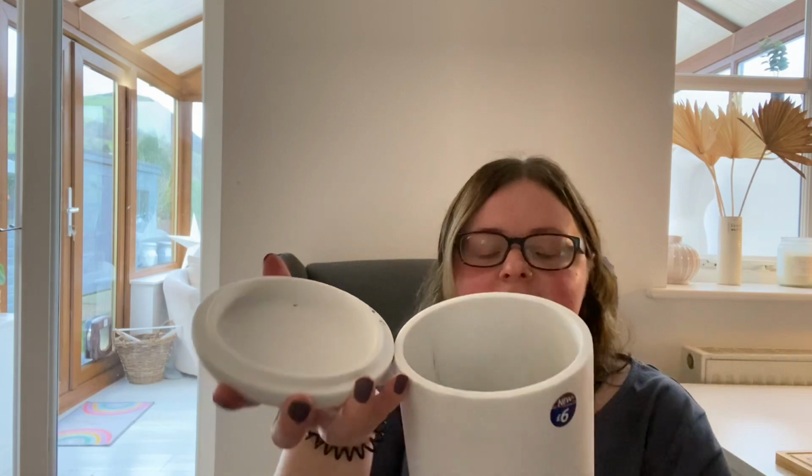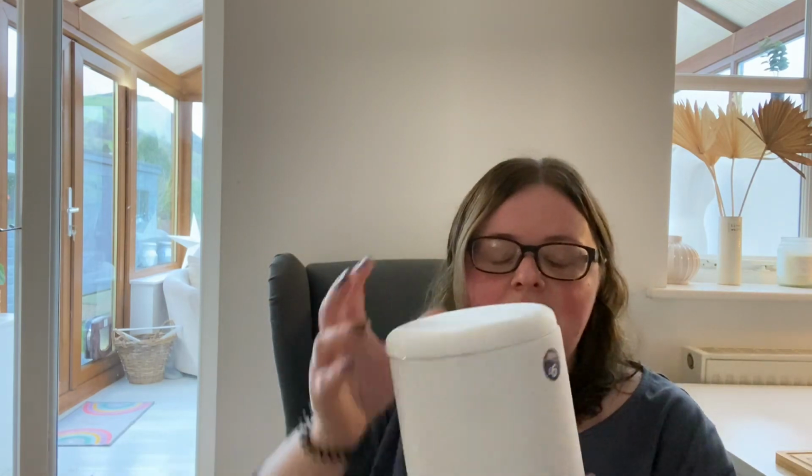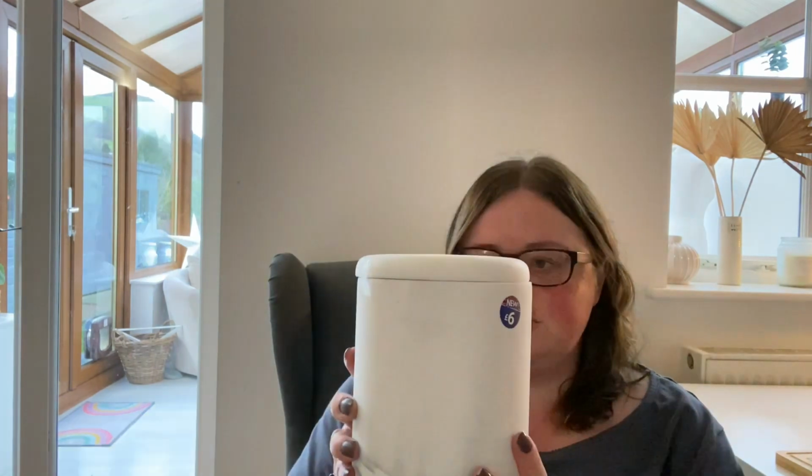Metal marble. I just think that looks so expensive for £3 in the bathroom or in a bedroom. I should probably have picked up more of those. Yeah, so pleased with that. And yeah, that seems to be everything. I thought I got more than that.